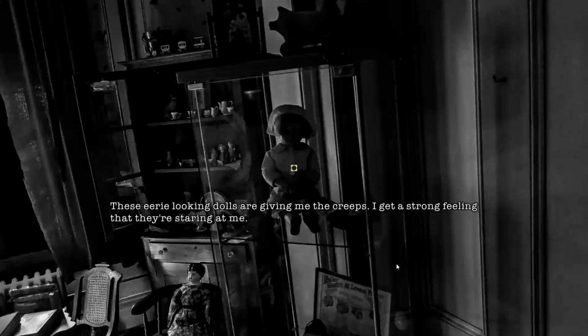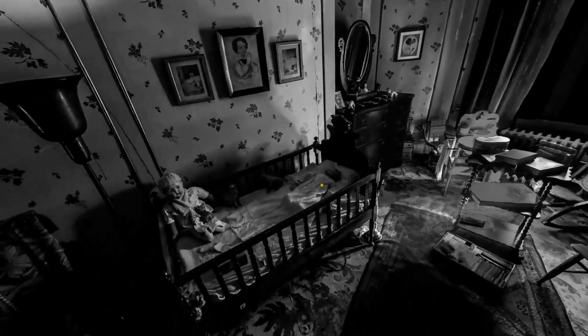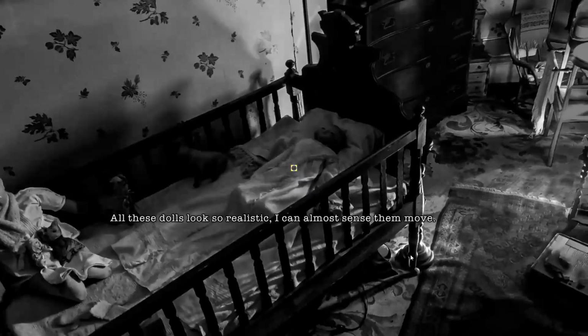These eerie-looking dolls are giving me the creeps. I get a strong feeling that they're staring at me. Must be a voodoo doll of some sort because it is filled with rusted nails and needles. All these dolls look so realistic. I can almost sense them move.